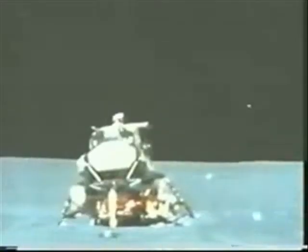After 3 days, Dave and Jim came back up into lunar orbit. And here's the ascent stage. They're about 50 feet away.